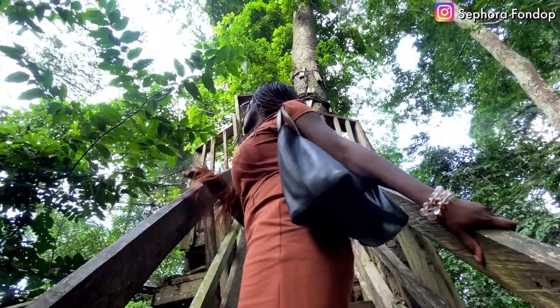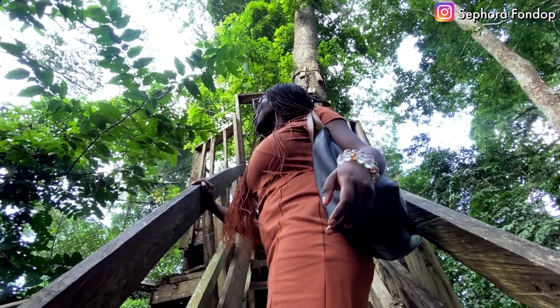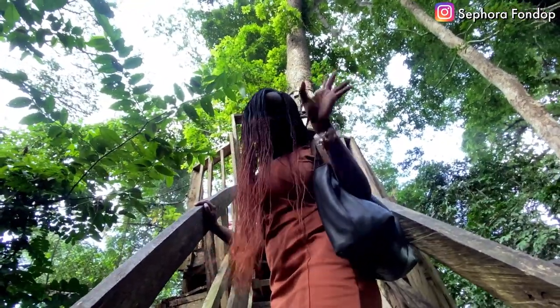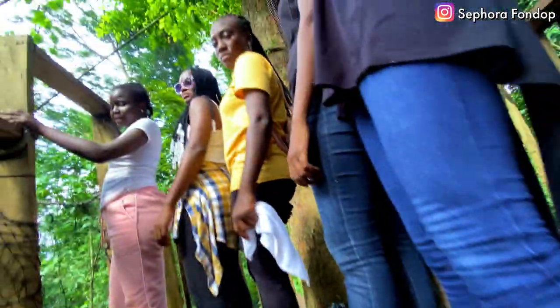So I'm about to do my canopy walk. I think this is like my fifth time, but let's hope I'll still not panic. Hopefully I'll be able to hold my phone, and if I lose my phone because of content, I don't have anything to say. That's all. Let's go. So we are doing the canopy walk.